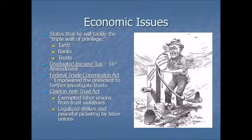He pushed through the Clayton Antitrust Act. This was genius. This is how the Democrat Party captured the union vote, was the Clayton Antitrust Act. There are all these antitrust laws. Now, if you don't know what an antitrust law is, it's a law that prevents a business from operating in restraint of trade. Okay? You can't do practices that prevent competition. If you do, you can be busted under antitrust legislation.